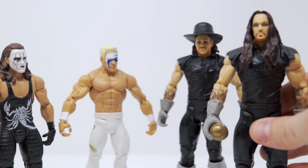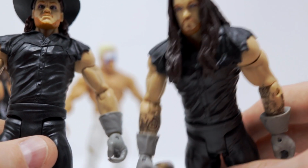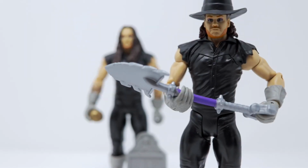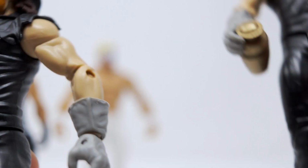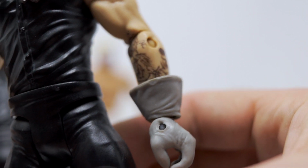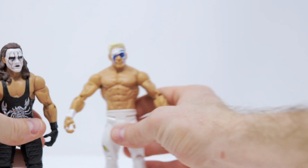obviously the Stings are going to be much different, but the Undertakers, we've got 1990 Undertaker and 1994, 97 Undertaker. Everything's pretty much the same except for some additional tattoos. Like I said, 1990 Undertaker didn't really have a whole lot of tattoos. Late 90s Undertaker started to add on. They are identical in the tattoos. They did a good job there, so excellent job there. And we'll set those guys aside, and we will look at the differences.